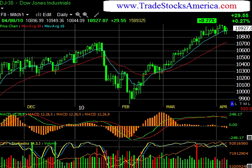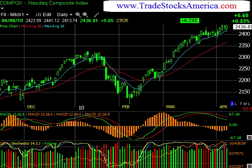Here's the Dow 30, recovered from this morning's low, and it looks like we could be going into a little bit of a back and fill where stocks aren't really making a big direction for a little while. Here's the Nasdaq Composite, a healthier looking chart, gradual uptrend. Looks like it's resuming to the upside.